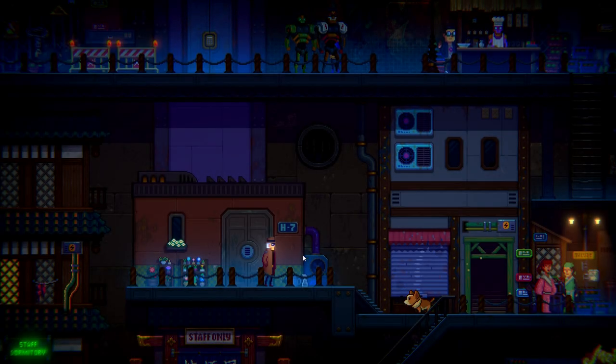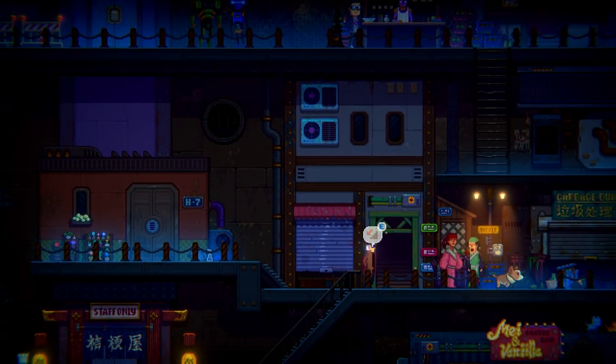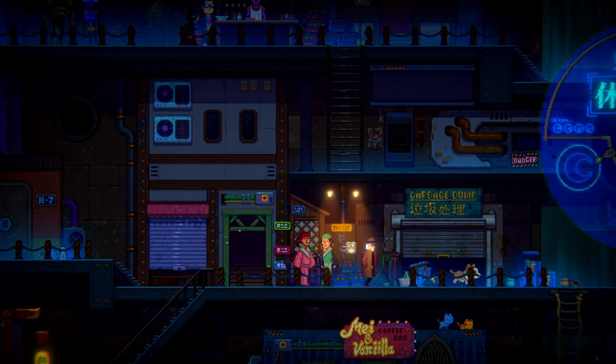We have an extremely important mission right now. This little pup over here is barking at us. It wants us to follow it. So of course we're going to follow the little puppy. Come on, boy. Show me something. What is it?